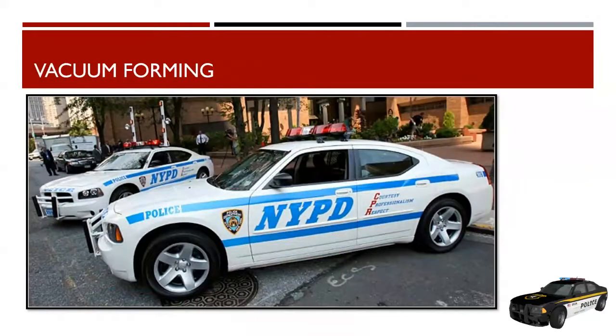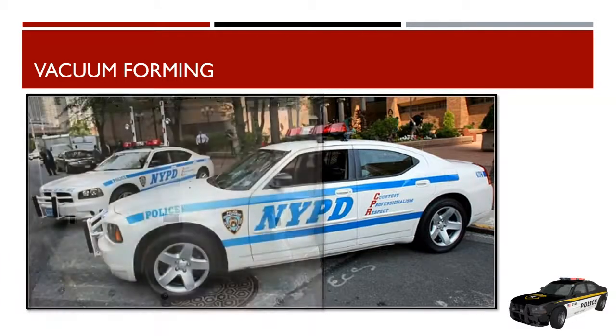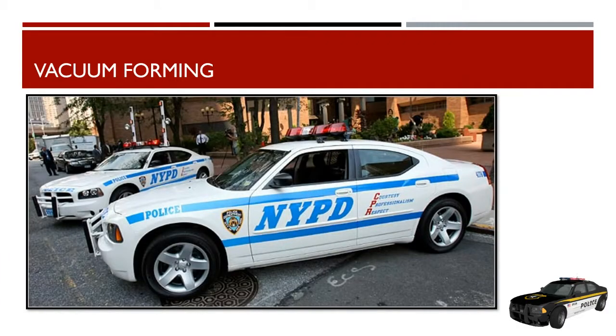Now, I'm not sure how many of you have been in the backseat of a police car recently, and there's really no need to respond, but many police cars today are now using a rigid one-piece thermoformed back seat, as well as thermoformed door panels, seat backs, roof panels. The rear seat areas are now basically vandal-proof, so when the police need to clean their cars, they can just open the rear doors and hose out the back seat areas.